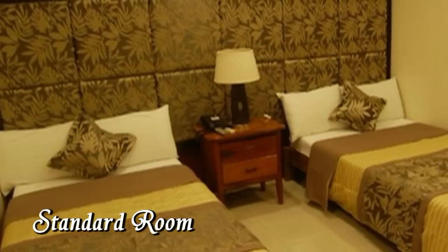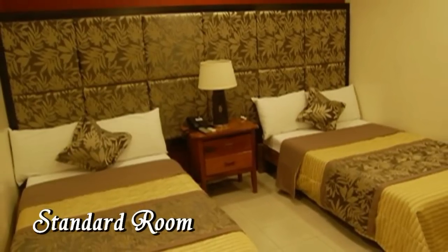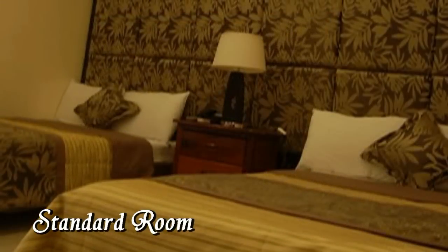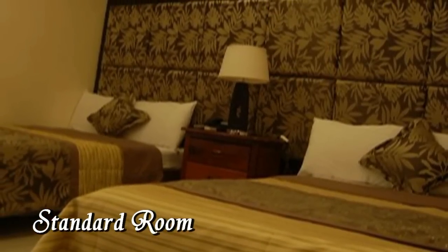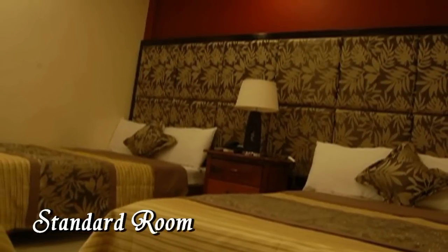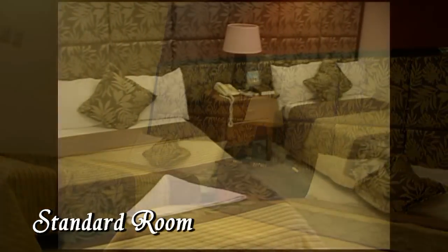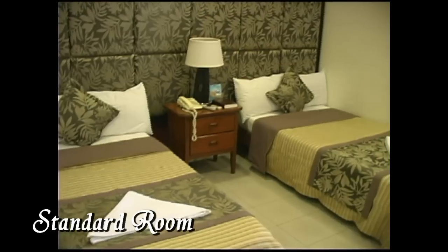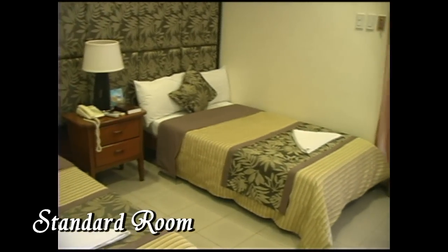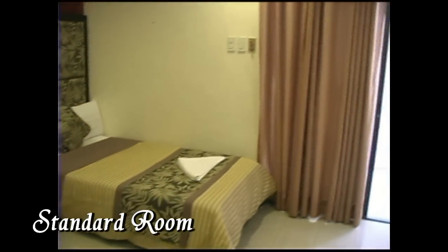Here you see the standard room configuration for Club Manila East. As you can see, the room is nicely decorated. Each of the 14 rooms at Club Manila East also offers its own private toilet with hot and cold shower, a mini ref, cable TV, air conditioning, and Wi-Fi internet access throughout the entire resort. You also have a phone inside the room for local and international direct dialing.